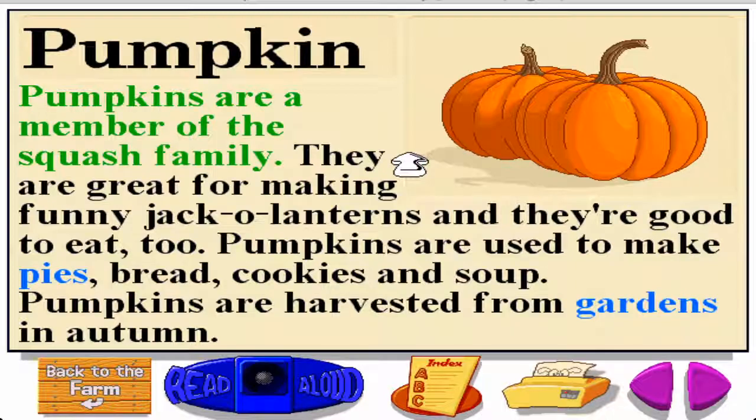Pumpkins are a member of the squash family. They are great for making funny jack-o'-lanterns, and they're good to eat, too. Pumpkins are used to make pies, bread, cookies, and soup. Pumpkins are harvested from gardens in autumn.